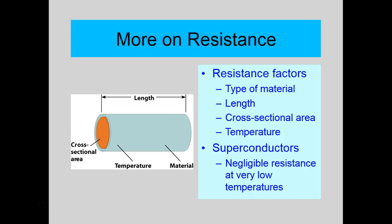Oh, and that led to cross-sectional area. I'm sorry, I got them crossed up. Cross-sectional area: the smaller the wire, just like that hose. If I take my thumb and move it over the opening of the hose, now less water comes out. It spews out fast because I'm spraying it, but less water comes out because there's more resistance with a small cross section than with a large cross section.